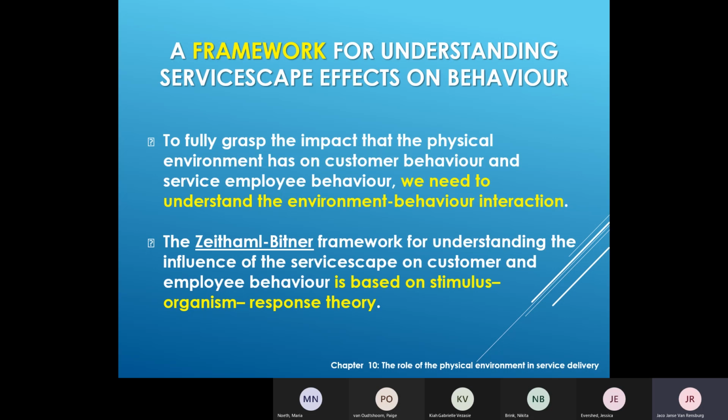Now, the SERVICESCAPE, basically referring to the physical environment in which the interaction between customers and service providers happens, was the brainchild of Booms and Bitner. And then Zeithaml and Bitner designed a framework to understand the influence of the SERVICESCAPE on both the customer as well as the service providers' employees. And that's usually based on three components. It's a stimulus organism response theory.